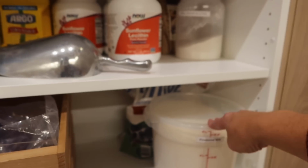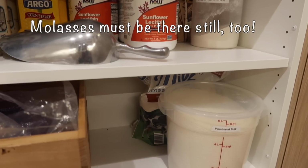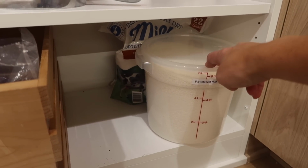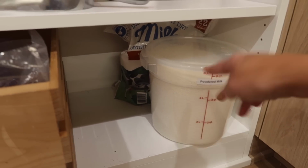And then there's powdered milk here, which I have more of at the other house. I just realized that was one thing we had not brought all of over. I have not used that so much. It was more something I bought for emergencies, but I like to use the stuff that I have for emergencies too.